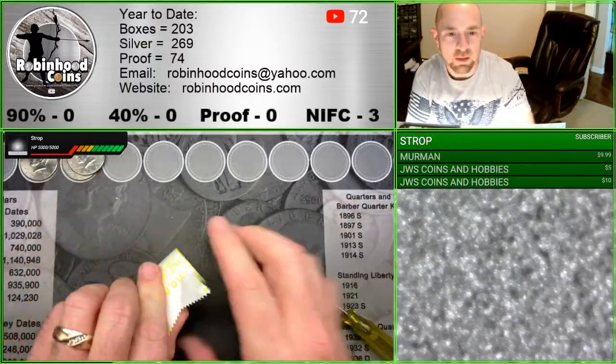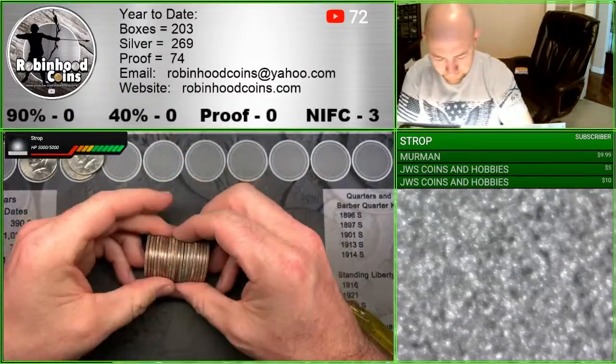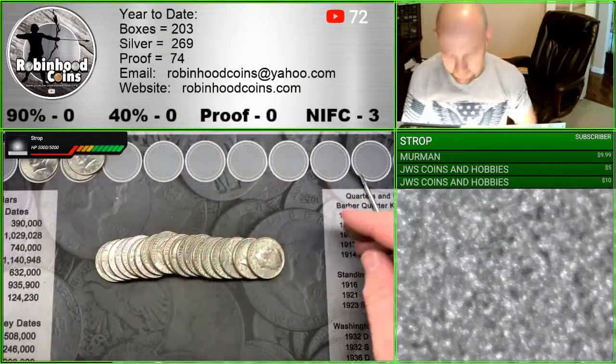What's the oldest coin that you guys have found coin roll hunting? I would love to hear that.